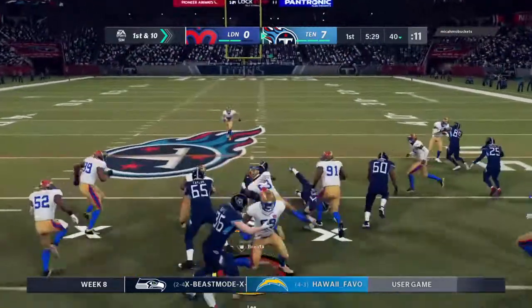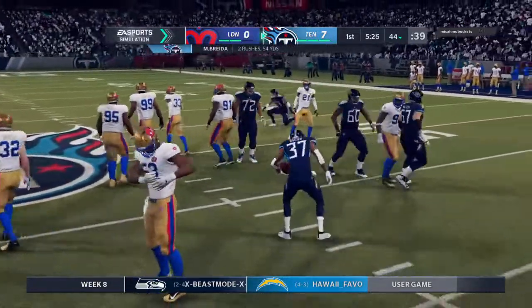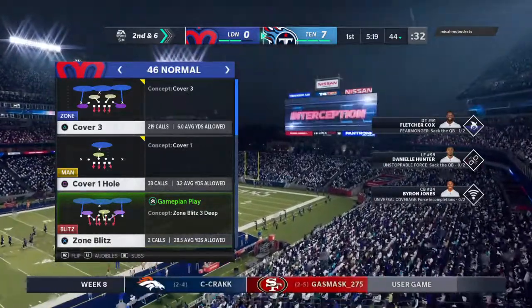They'll start on the ground with Breida. And he'll be brought down just shy of the 45. Ball carrier. There to stop him, Jawan Bentley. 44-yard line.